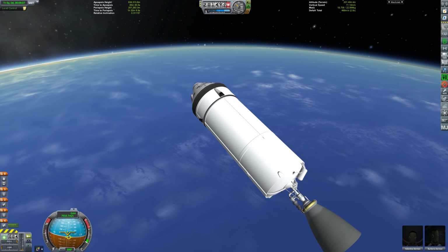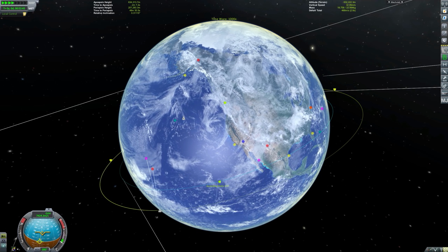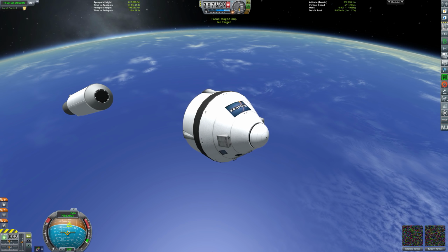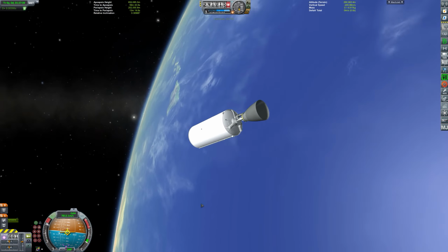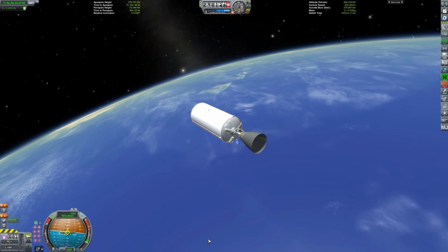And there we go, engine cut off there. Our apoapsis is currently sitting around 630 kilometers. Our first stage doesn't have enough fuel to make it back if we were to boost any higher, so we've decoupled that there quite rapidly actually. It was a very forceful decoupling. A very, very small burn here just to drop this second stage back into the atmosphere.